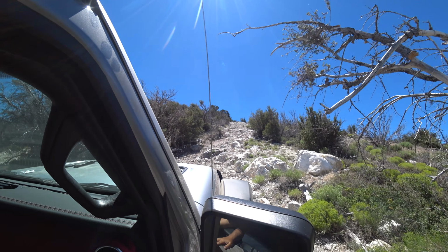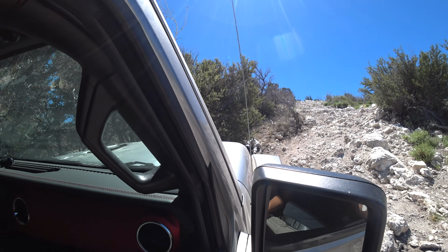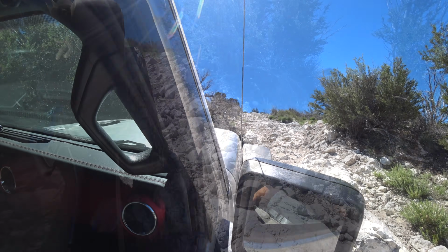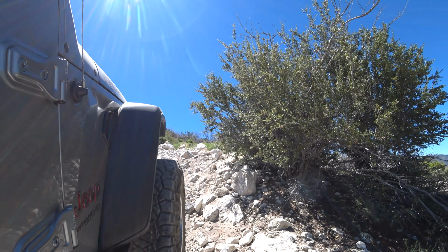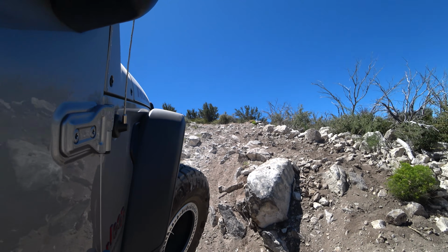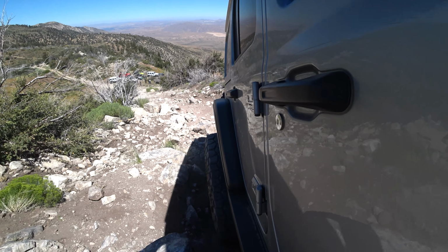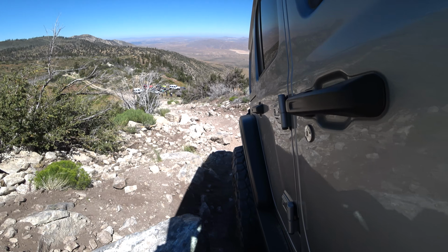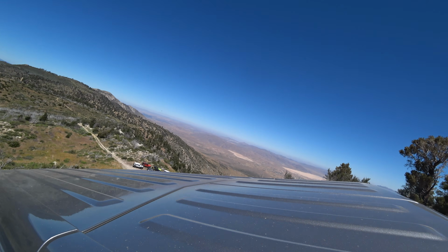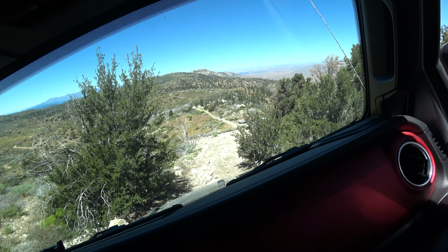Everyone looked like they were having so much fun. I decided to jump in the Jeep with one of the guys, record it. So now we're heading up the hill. Here we go. So just keep going straight. Once we get down to this sort of flat spot, I'm gonna jump out and look at something.